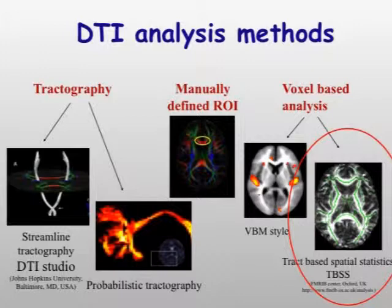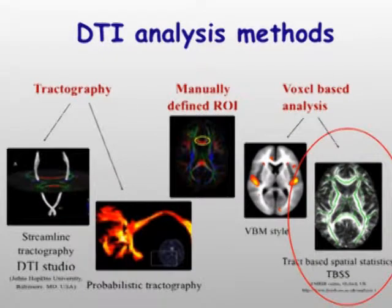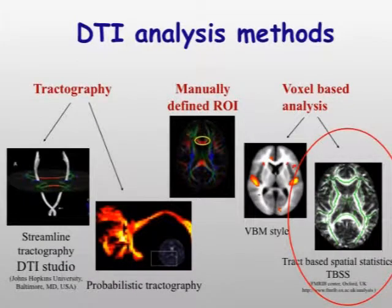So when we study diffusion tensor imaging, there are several approaches to analyze the data. The first approach is that we have specific hypotheses regarding a network or a region, and then we can either manually define the region and study its integrity, or we can use an automatic algorithm that can define our region. This is a tractography algorithm, either probabilistic or streamlined tractography. These are 2 different algorithms that build the network we are interested in, and then we study its integrity. It requires a hypothesis and prior knowledge.